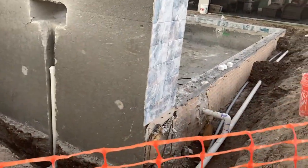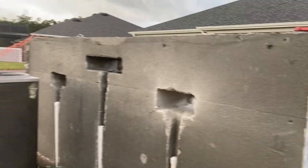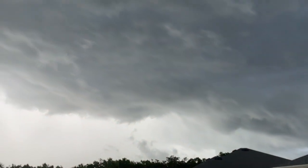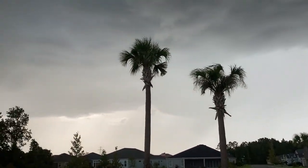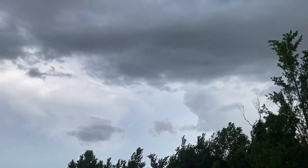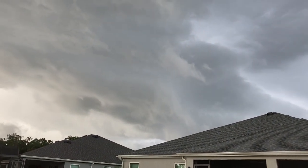And if that happens, then they can come back Thursday, backfill everything in, and get it ready for the deck. And here comes the rain. So it's Monday, week 4. I'm not quite sure where the direction the clouds are blowing. There was just a big lightning over there. Here it comes.